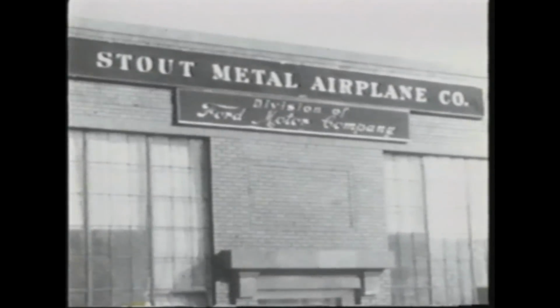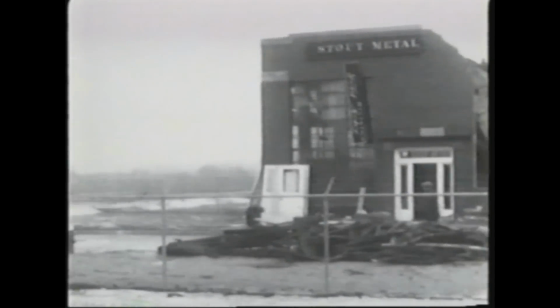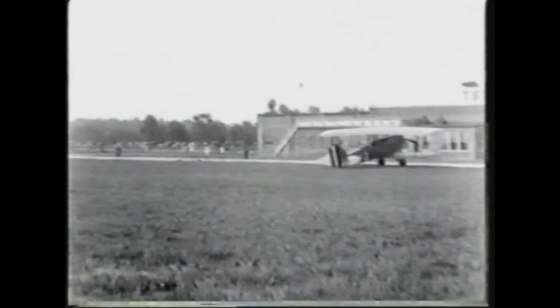This is the factory Ford had built for Bill Stout's Metal Airplane Company in late 1924. And this is the factory in January 1926 with the ugly 3AT still inside. Just 6 weeks after Henry Ford's comments about a lemon, the building burned down, conveniently destroying the 3AT and eliminating Ford's failure.